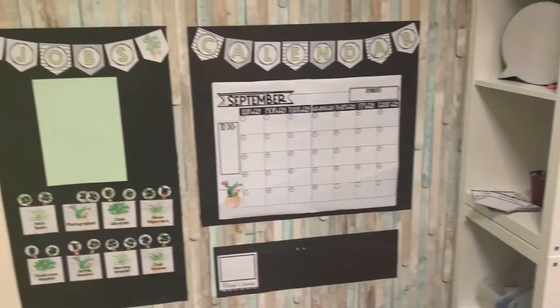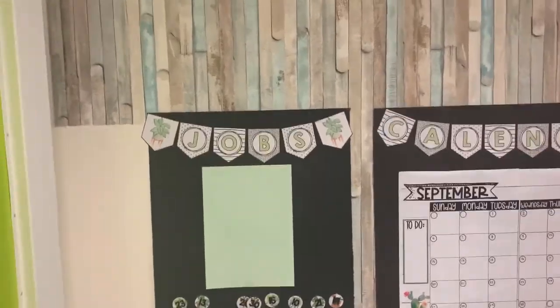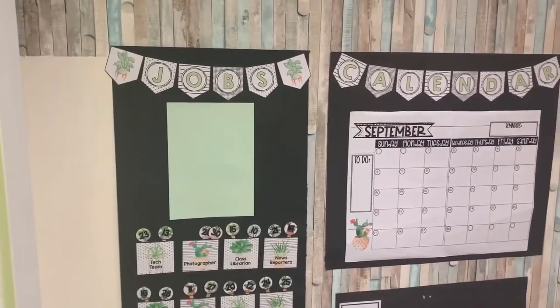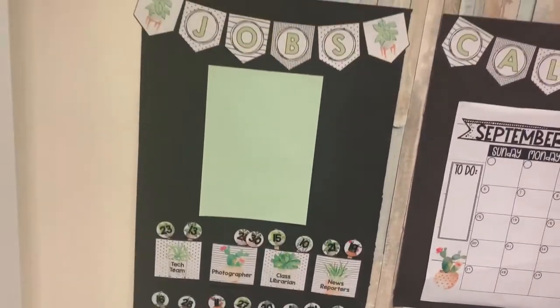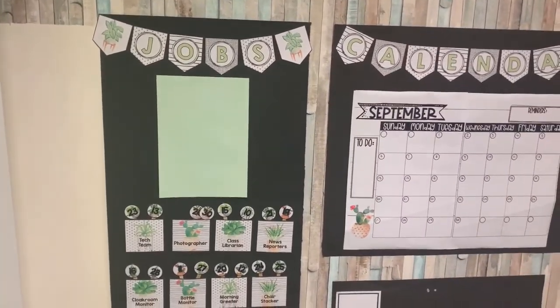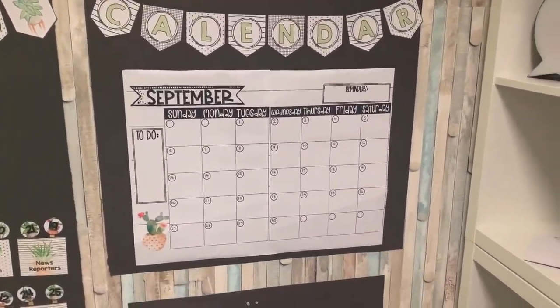But anyway, the home corner is a bit more established now. So let me just come and turn these over. Because names. Right, okay, so I've put the jobs display up. That green is just a placeholder for the day duty rotor. I've decided that rather than have loads of class jobs, I have some jobs. And then we just swap each day who's doing the other things, like helping me pass out stuff, you know, the random things.